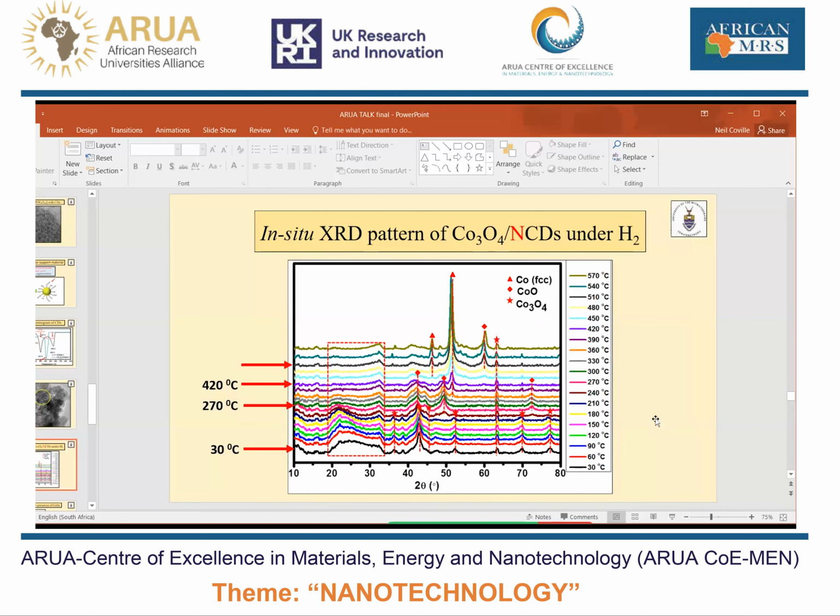We can monitor this by XRD as well. I've just shown a picture here with some nitrogen carbon dots, but it's not really important. And you can monitor this reaction going from cobalt, because what we want is cobalt metal as our catalyst. And we can see that only at about 400 degrees does this occur. So we can monitor this reaction and show that the conversion is happening under hydrogen.